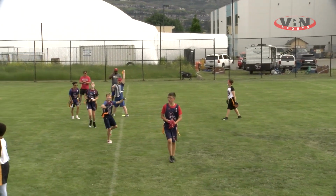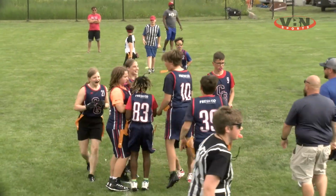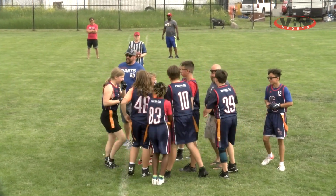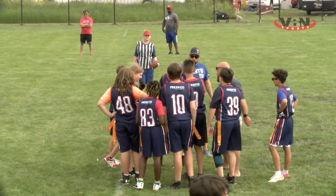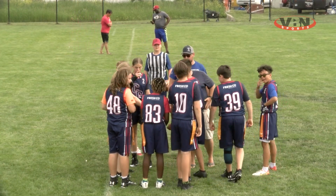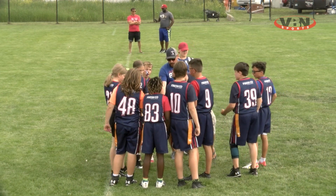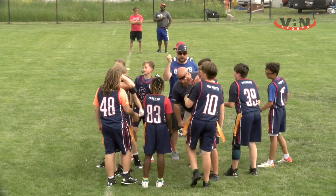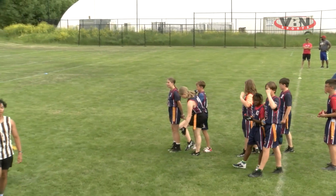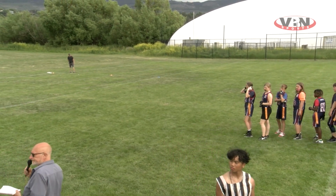The flag is pulled, the game is over, and the Chilliwack Giants Fossa team has won the U14 Provincial Flag Football Championships here in Kelowna. Chilliwack Giants running the board. Three straight wins in this championship round to take the title here in the U14 division.